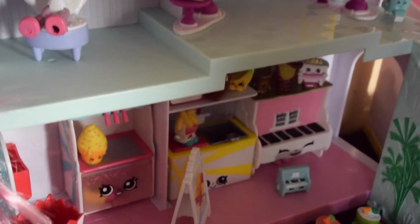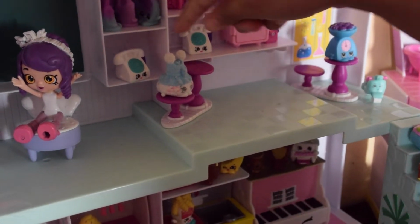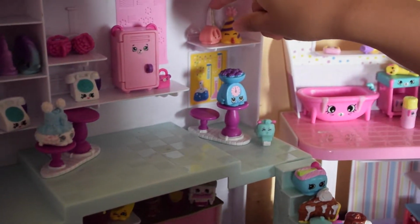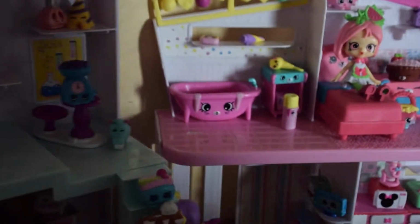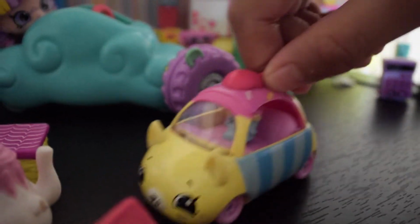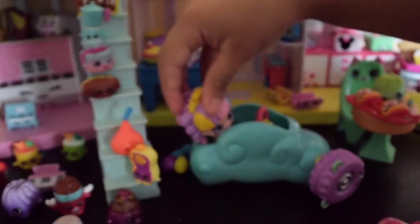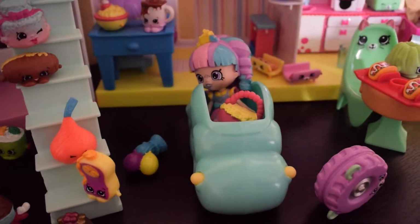Over here we got the locker with the lock, and then phones, these things, and then this. This is a cute locker. And then these fruits. I don't know what the fruit's doing there. And then this scooter. She's so cute. Look at her. She's just jumping with a friend, and she's going to the dance already with her purse.